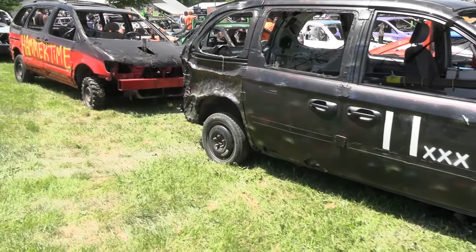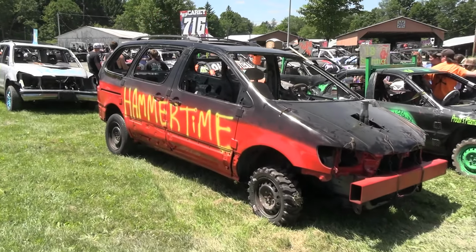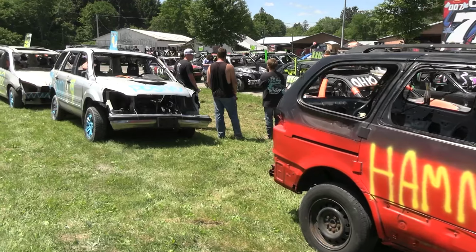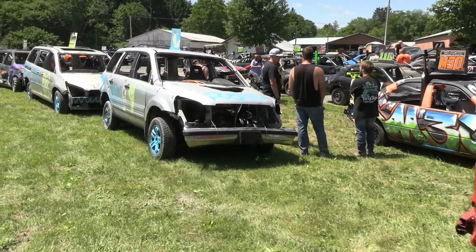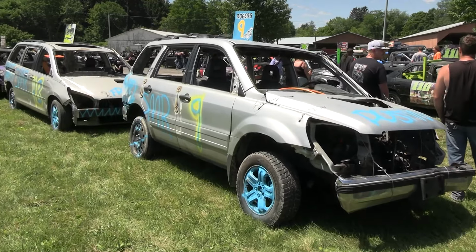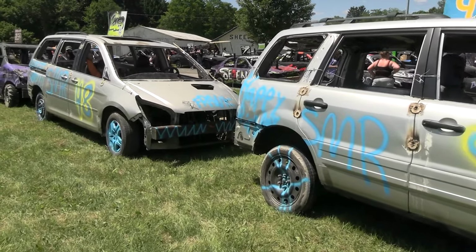Alright, now here's the first row of the minivans. And these are basically like their economy compact style rules. So like I said, I didn't explain what that is. You can do tires, bumpers, basic cage. You really can't do a ton to the body, but you know, they're still pretty decently built cars.